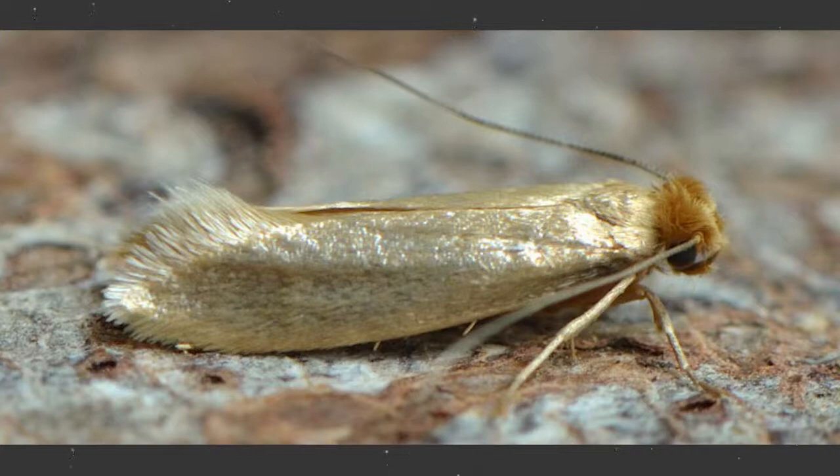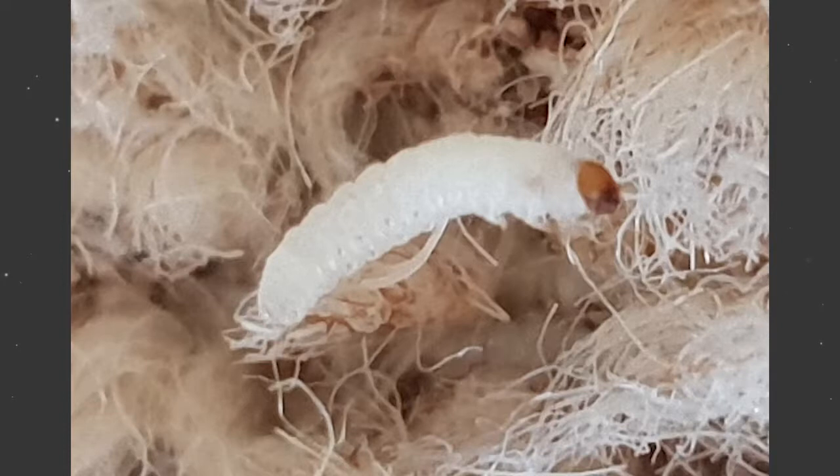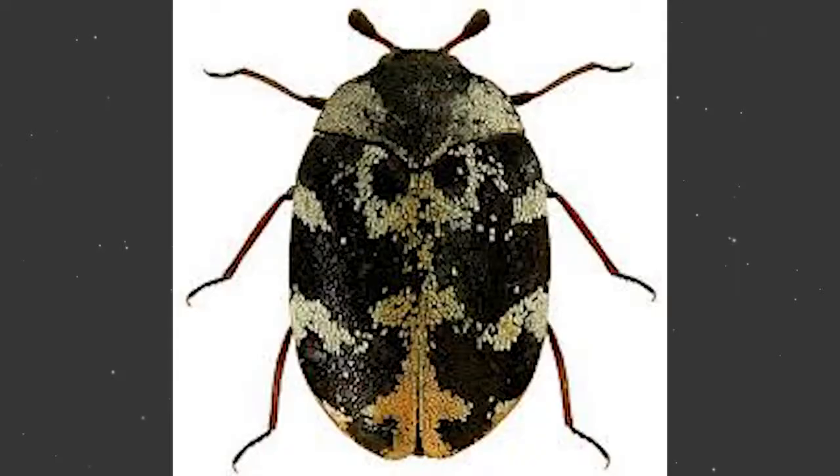What you are seeing here is a webbing clothes moth. This is a case-making clothes moth. Neither of these two are the real culprit. This is your real enemy, the clothes moth larva. A little more on this demon later.